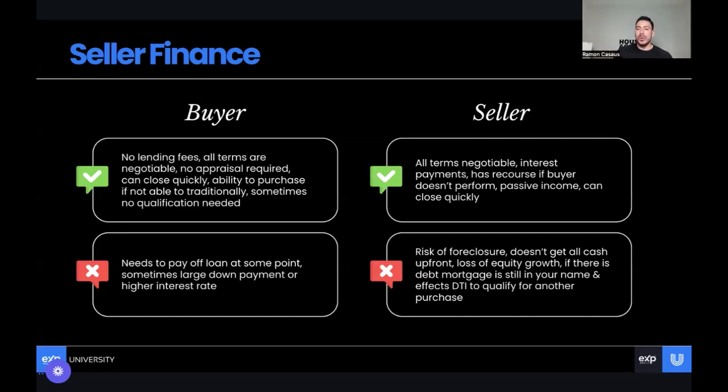Second is that you usually don't get all of your cash up front. If you own a property free and clear and somebody is buying it from you, typically they don't give you 50% down. That's not typical. It happens, but it's not typical. So you're not going to get all of your equity out of the property, which could be a con depending on how much money you need to get from the sale.